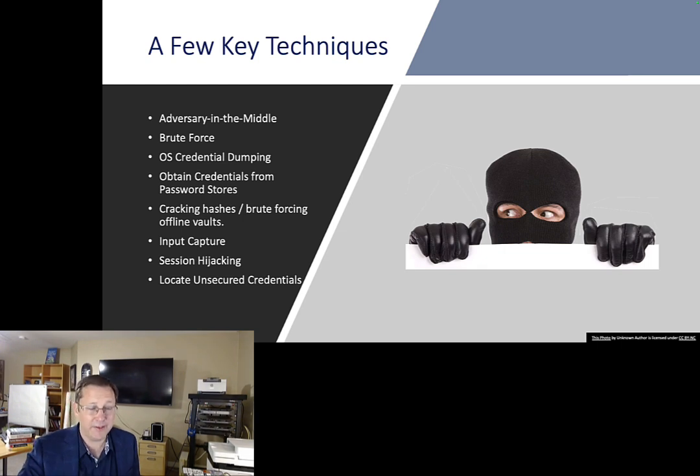So a few key techniques: there's adversary in the middle, brute force, OS credential dumping. That's what Mimikatz does. Obtain credentials from password stores, cracking hashes. Often what you'll get is a hash, and then you have to crack that hash. If the password's strong, if it's what's called salted, meaning there's random data in there, and the original password was really strong, and the hashing algorithm is not broken, it's practically impossible usually to crack the hash. But if the password is "password," it's not salted, and especially if it's a weak algorithm, it might take minutes. So the difference between the good end and the bad end of password and hashing practices might be the difference between getting a clear text password in 5 minutes and it taking till the end of time.